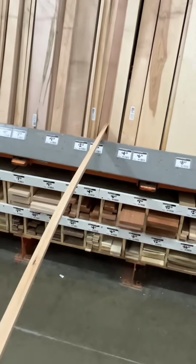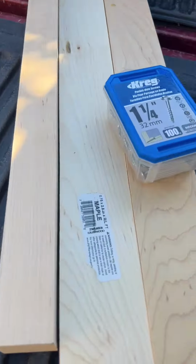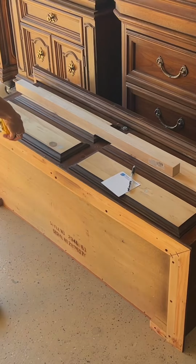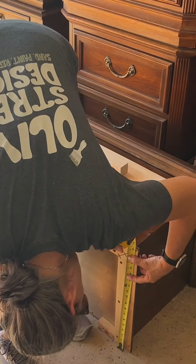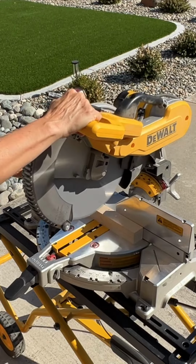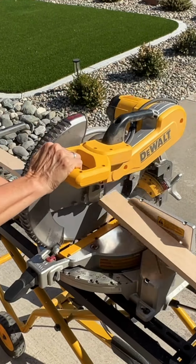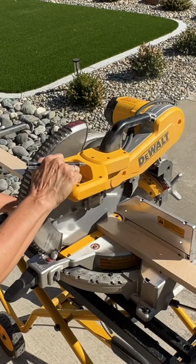They're all bowed and crooked, and I had to go through quite a few, but successfully found quite a few. So I've got boards for a skirt and then others for the actual legs. Just taking some measurements, doing some math. Got to figure out what my cuts need to be. Cutting the legs, cutting the skirt, and getting ready for assembly.